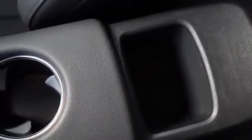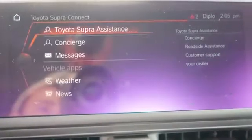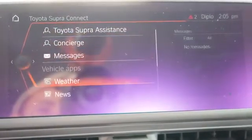Very easy to navigate, find out where things were. So it's a very functional interior here in the Supra. But now let's go ahead and make our way to the tech display. It is going to differ amongst the trim levels once again.